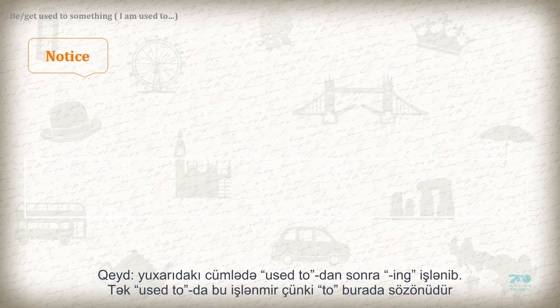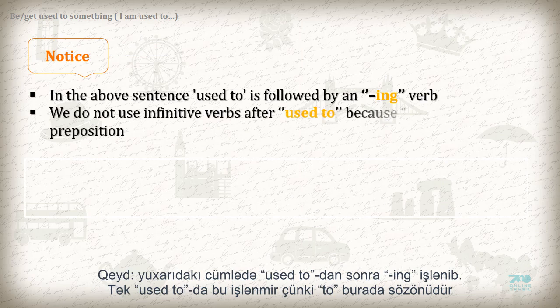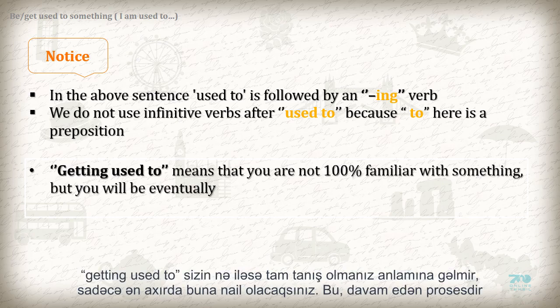Notice, in the above sentence, used to is followed by an ing verb. We do not use infinitive verbs after used to, because to here is a preposition. Getting used to means that you are not 100% familiar with something, but you will be eventually. It's an ongoing process.